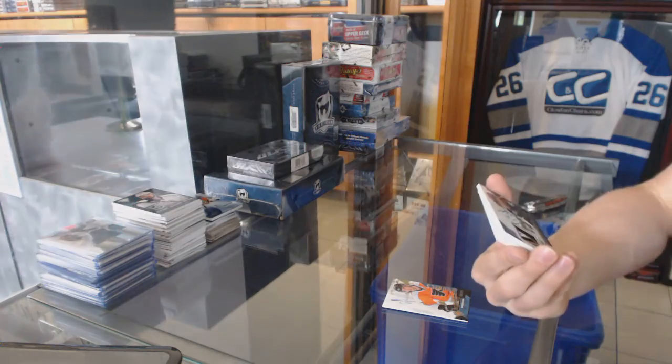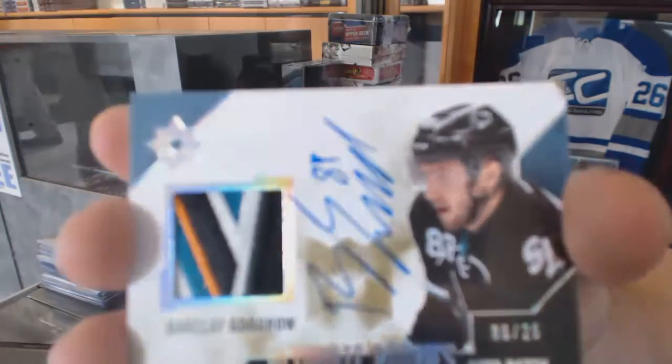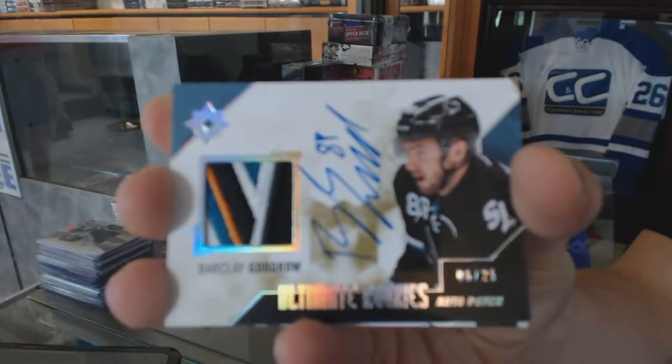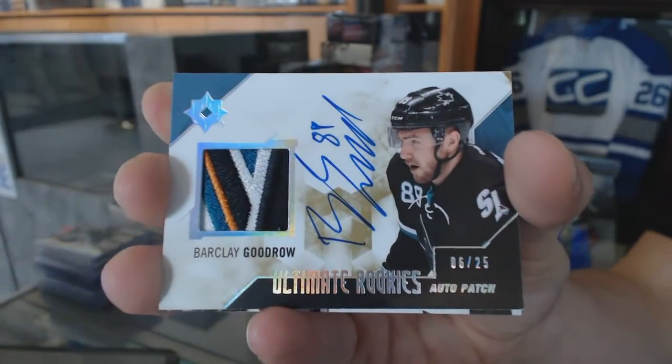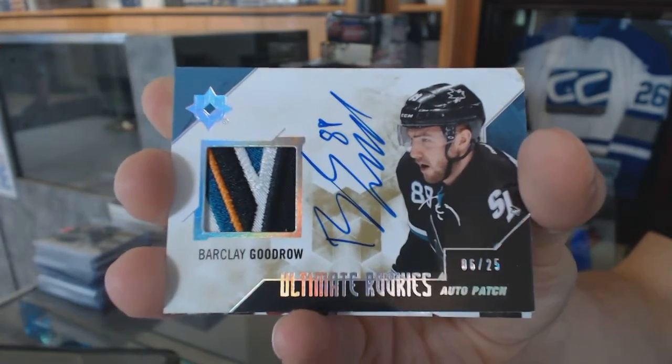Ooh, pretty. We've got an Ultimate Rookies four-color patch and autograph numbered 6 of 25 for the San Jose Sharks, Barclay Goodrow. 6 of 25 for the Sharks, Barclay Goodrow.